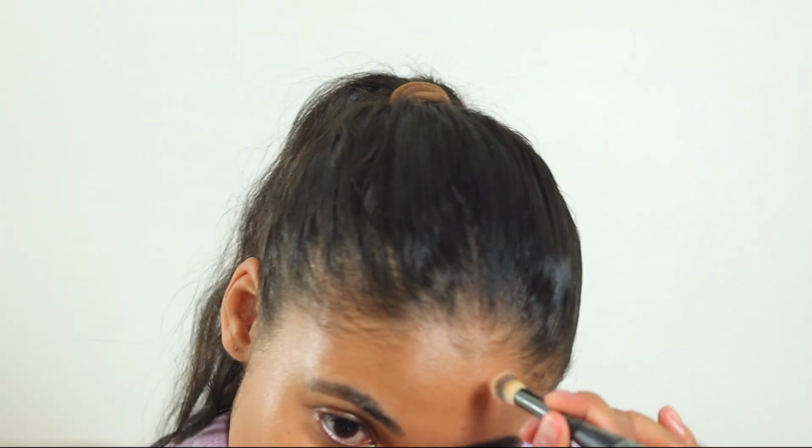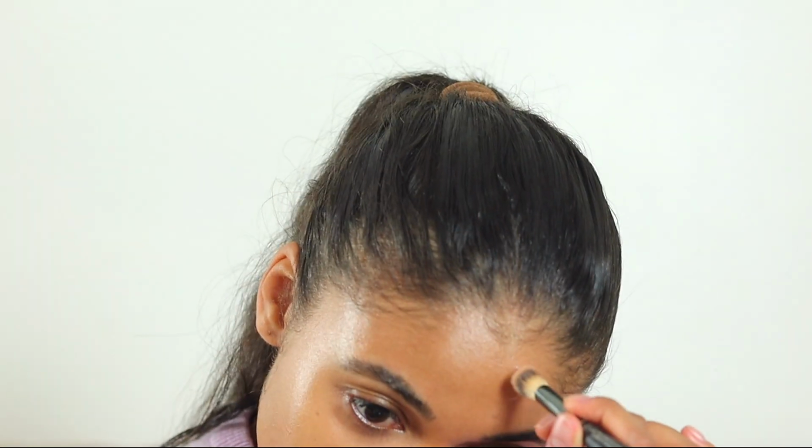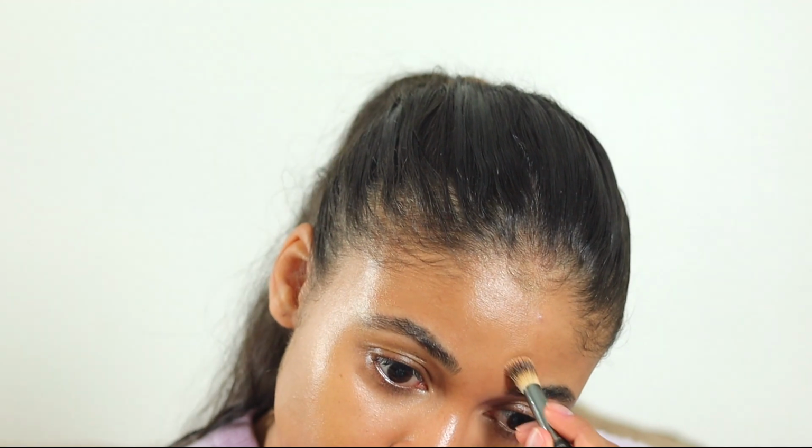Okay, so that is the concealer done. I'm happy. I have some marks up here and a little bit here just from coming off my time of the month, but I'm not really going to go and try and cover it too much. I'm just going to lightly touch whatever's left on this and just lightly go on there.